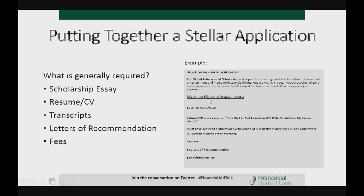It appears we're having just a bit of technical difficulties, but if you can just hold tight, we will be right back up with you and give you more information on finding a scholarship.